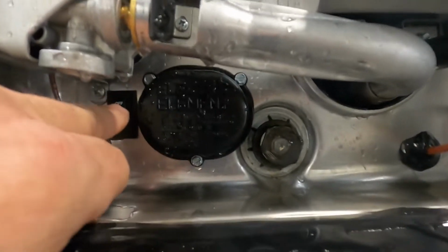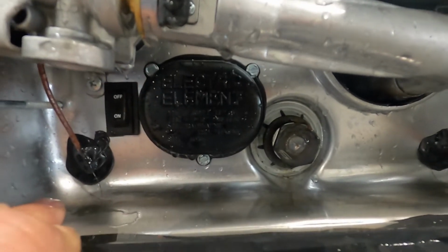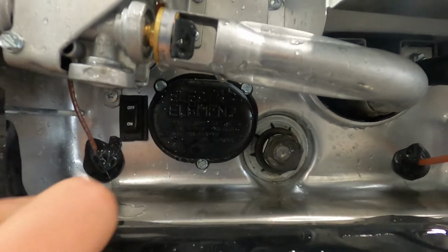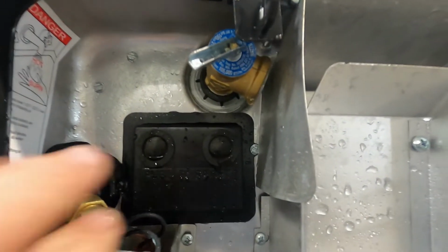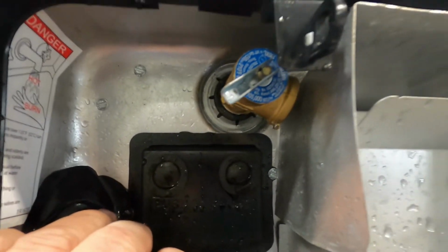Now there is an on-off switch down here for the electric element. Only turn this on out here and indoors at the same time if you're hooked up to 110. You don't want to use this on anything else. If your hot water heater is not working, come on here and check this button. Sometimes that'll be sticking out. Just simply press it back in. It's a reset button.